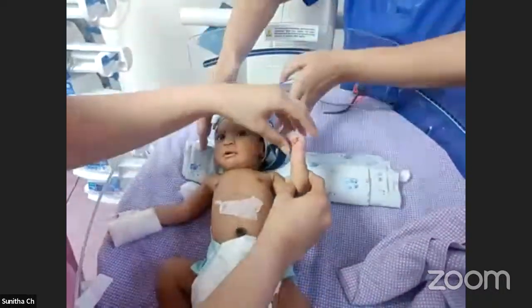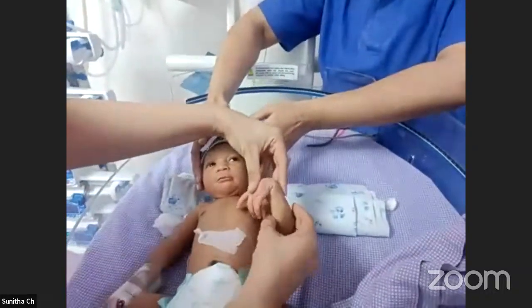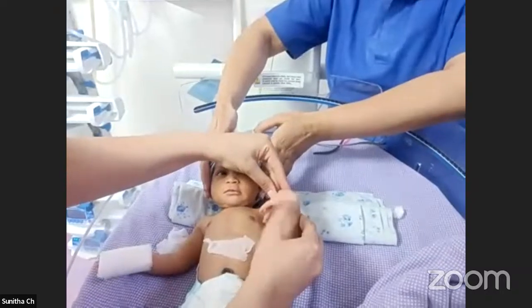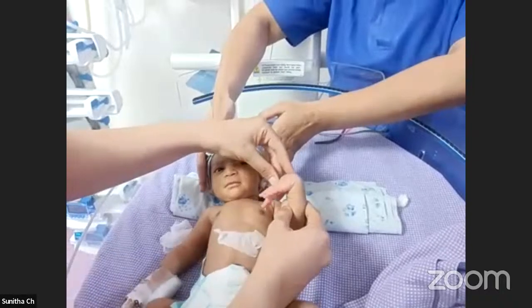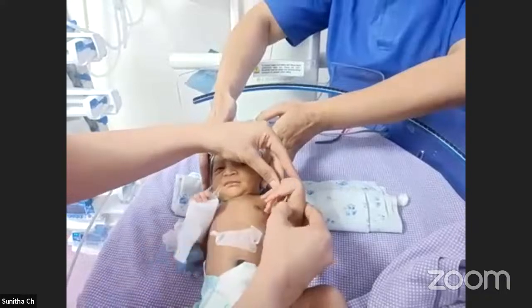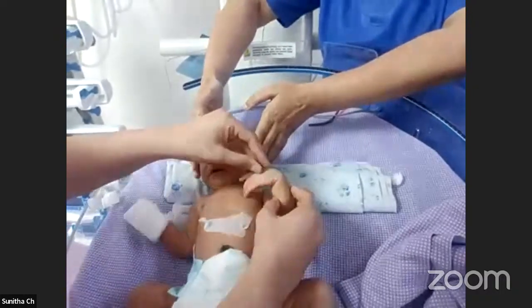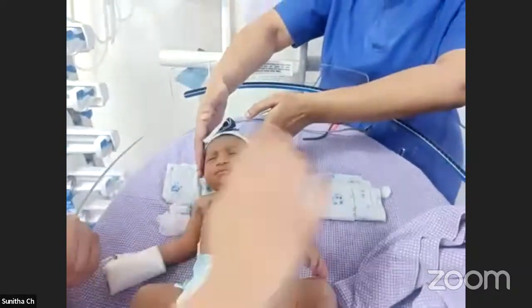Next, we look at the square window, wherein we try to flex the baby's palm against the forearm from the volar aspect, and we comment on the angle between the forearm and the palm. This angle normally approaches 0 degrees or is less than 30 degrees in a full-term baby. So this indicates complete laxity of these ligaments. This baby's angle would possibly be around 30 degrees. This is considered more a marker of ligament laxity than tone.